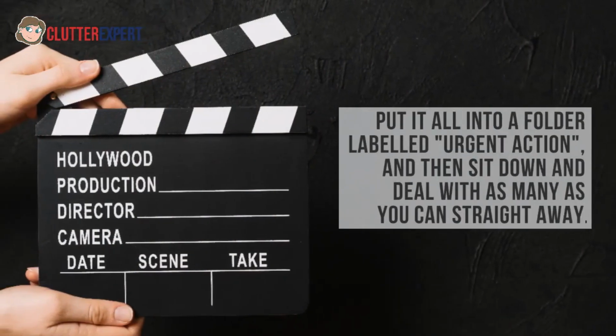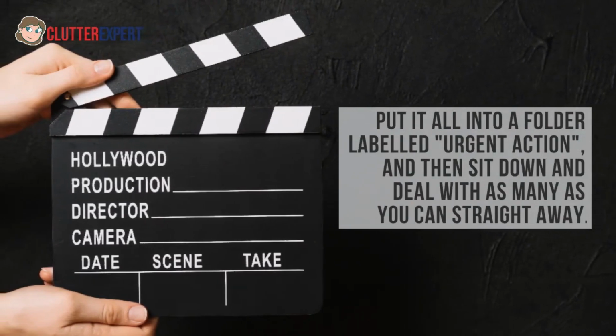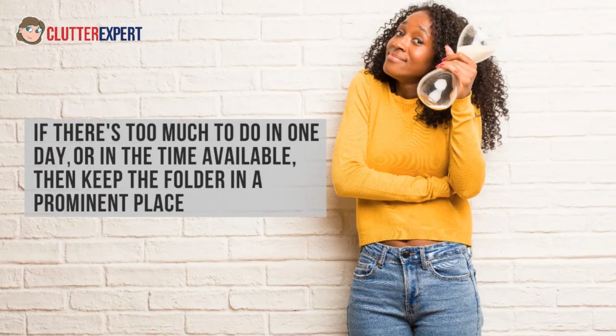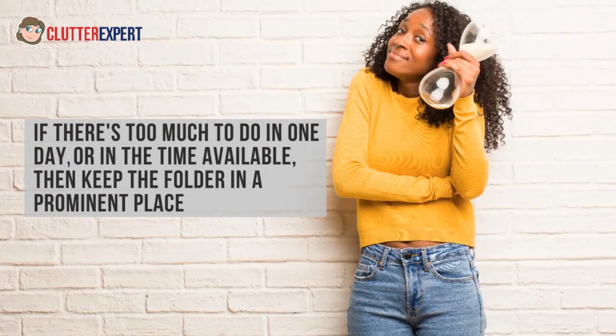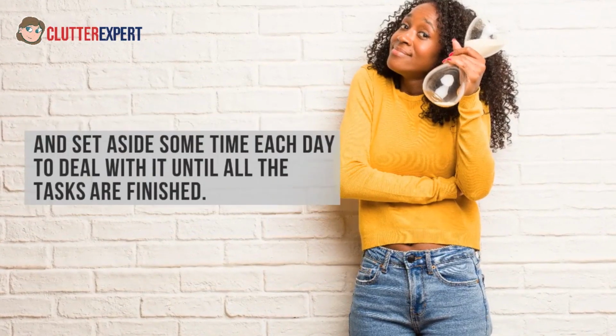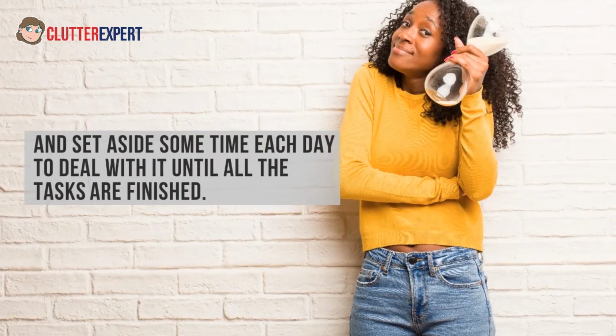Put it all into a folder labelled Urgent Action, and then sit down and deal with as many as you can straight away. If there's too much to do in one day or in the time available, then keep the folder in a prominent place. And set aside some time each day to deal with it until all the tasks are finished.